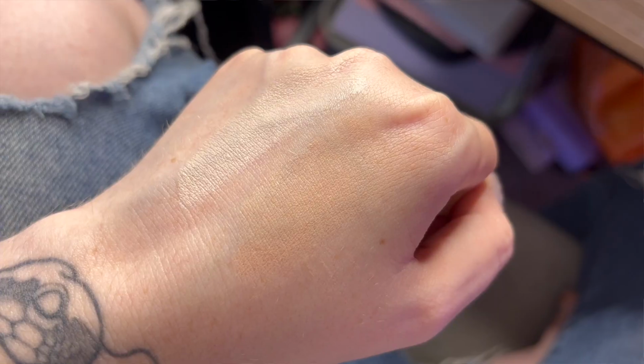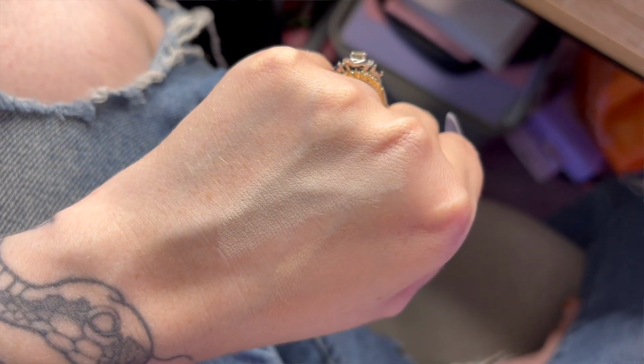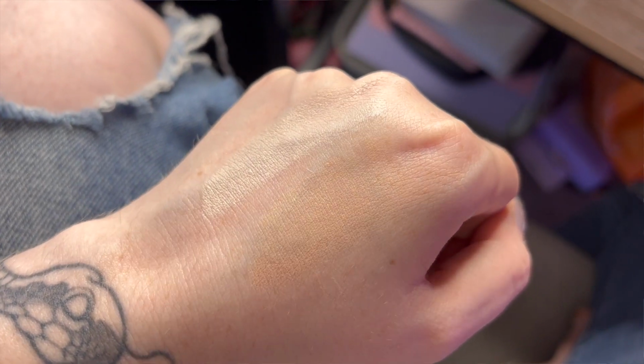I will say with this mini one, I feel like I haven't used it that much, and I'm already really out of product, but it is a mini one, so I can't complain too much. I don't think you're going to be able to see that. I will try to insert closer up, but that is the 13C shade. And you can see that this one is much lighter. This one is almost like white on me, but it matches. But hopefully you can see the difference. The 13C is much darker than the 10C. The 10C one matches me perfectly.